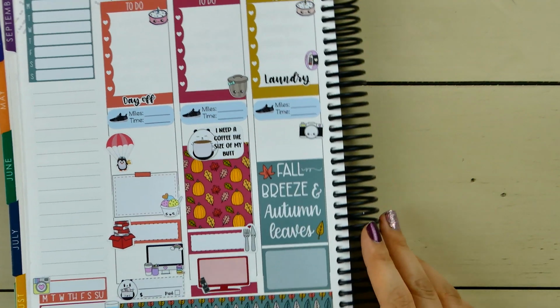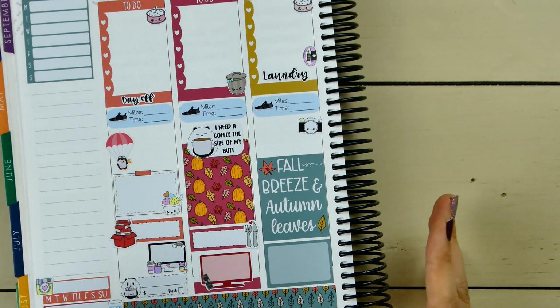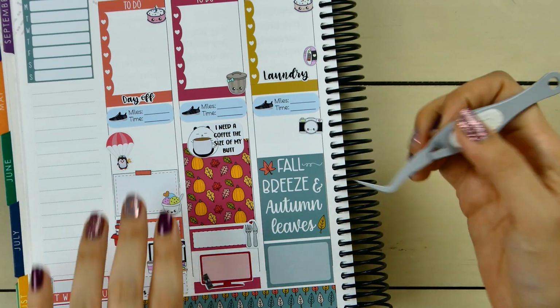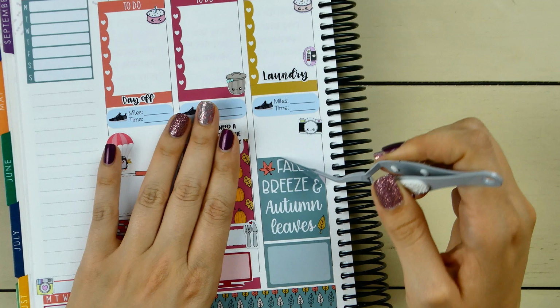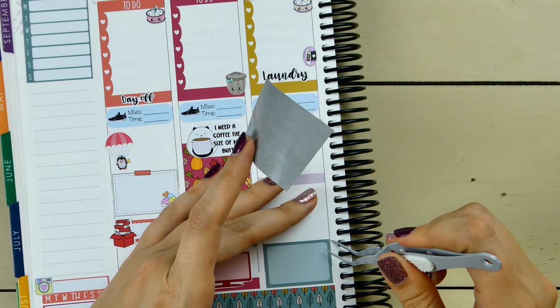Oh my god. You guys, I did it again. I don't know. This is 2 weeks in a row, I think, that I've completely effed up the color blocking.